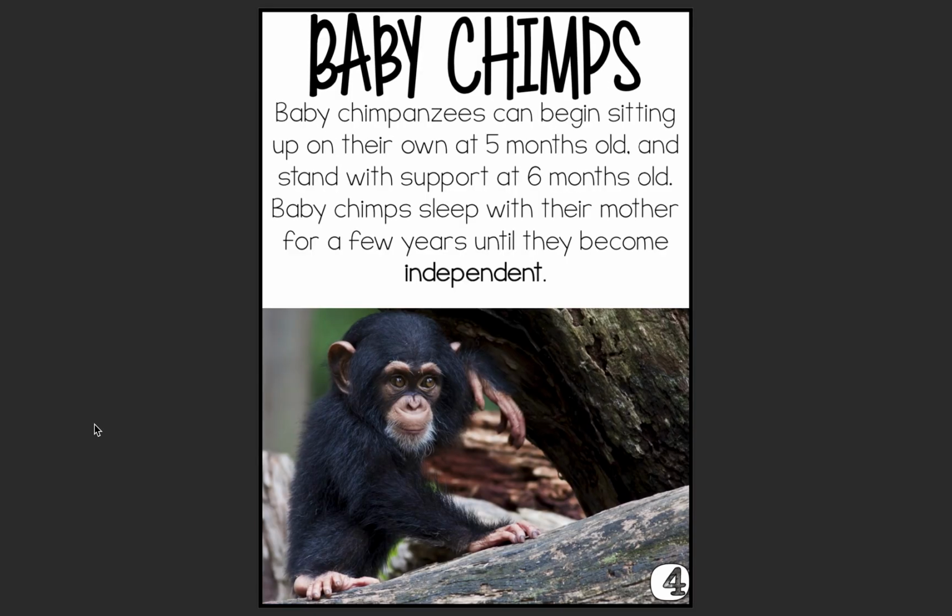Baby chimps, oh my goodness, how cute are they? Baby chimpanzees can begin sitting up on their own at least 5 months old and stand with support at 6 months old. Baby chimps sleep with their mother for a few years until they become independent. So remember, independent, that is that vocab word. That means that they can do it on their own without help.